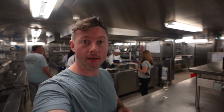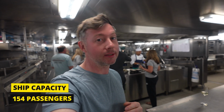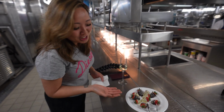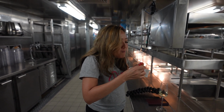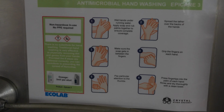I'm actually surprised how large this galley is. I was imagining something much tinier, but it makes total sense because the capacity of the ship is 150 passengers, so you need a big galley to serve all those people. Look at the smiling strawberries with chocolates, and the white one is calling my name. It's amazing how organized and clean everything is. This is a very special experience for me as I've never been in a galley this big, especially on a ship.